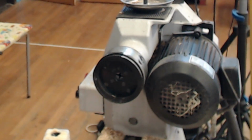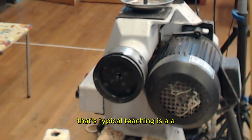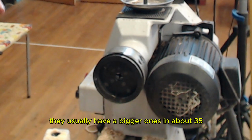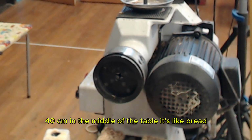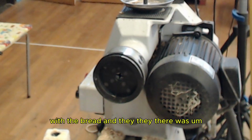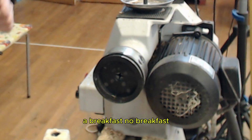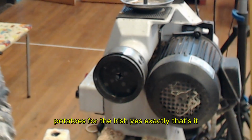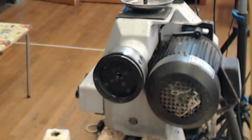That's typical teaching: the Swiss Italian polenta platter for 3 people. They usually have bigger ones, about 35-40 centimeters, in the middle of the table. It's like bread, the bread chest with the bread, and that was breakfast, lunch, and dinner. So potatoes for the Irish. Potatoes for the Irish. Yes, exactly.